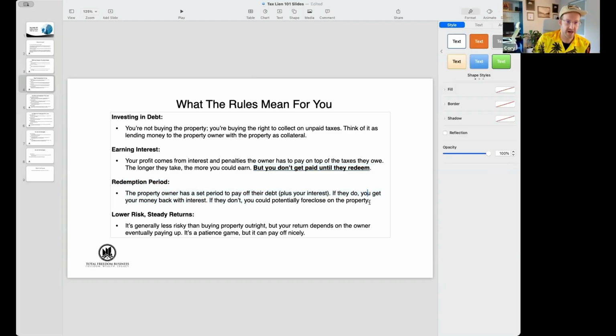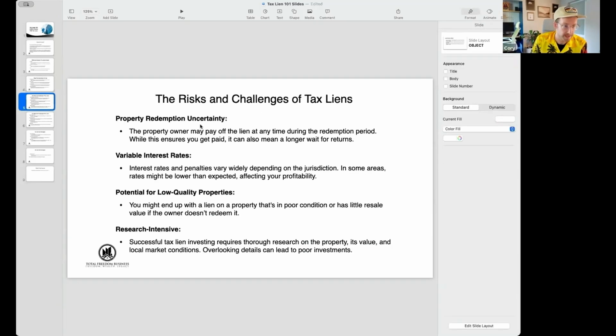Redemption period, I kind of mentioned that already. Low-risk, steady returns. It's less risky than buying a property outright, but the return depends on the owner paying up or the redemption period reaching completion. So that's cool. Let's see what else we've got here. I can go through these quick. I want to get over to Josh here. Give me 3 minutes and we'll speed through this. Property redemption.